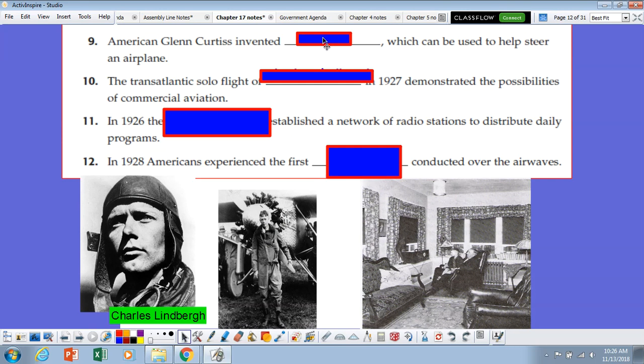And number 9, American Glenn Curtiss invented the aileron, which is used to steer airplanes. So airplanes now are going to be maybe a little safer and maybe used more for commercial flight. And in 1927, Charles Lindbergh flew the first nonstop transatlantic solo flight. He demonstrated the possibilities of commercial aviation. He was certainly a pioneer.